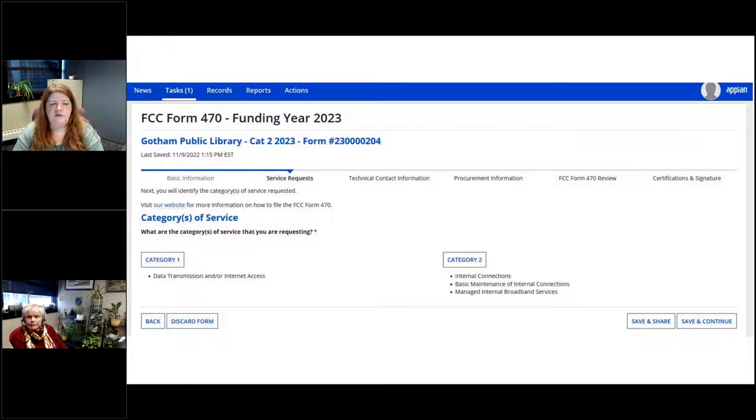We're recommending doing two separate applications, one for Category 1 and one for Category 2, so they can be evaluated and looked at separately by USAC. So if you do want to do your monthly internet, you do a Category 1 470, do all that, submit it, and then do a separate one just for Category 2.